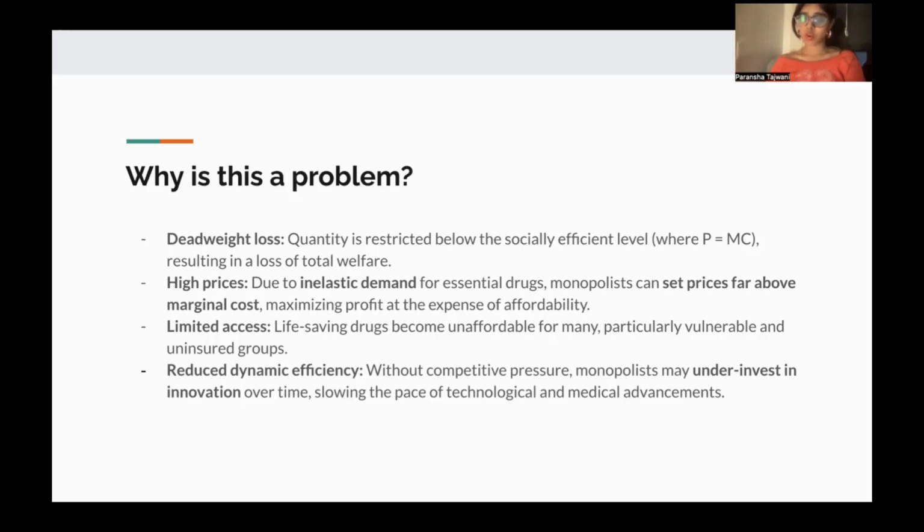Secondly, these are products that you need either way, much like water. Due to this inelastic demand, monopolists can set prices far above marginal cost, and this makes it unaffordable for many. A lot of people resort to crazy lengths just to be able to afford it, but again, it is a matter of life and death. So this leads to high prices.